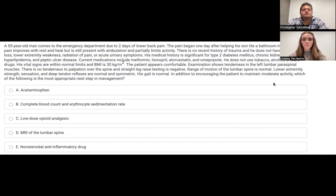So this sentence for me is really important because it addresses all of the red flags that could possibly be involved with back pain, like metastasis or cauda equina syndrome. And that's saying that he's not having these. Absolutely. Not seeing fever. I'm not seeing weakness. I'm not seeing any of that stuff that would really make me go down that diagnostic pathway here.